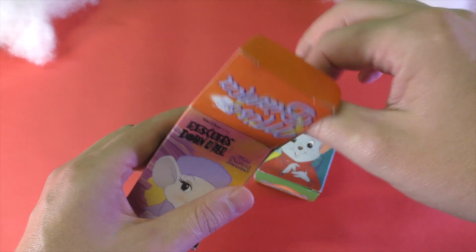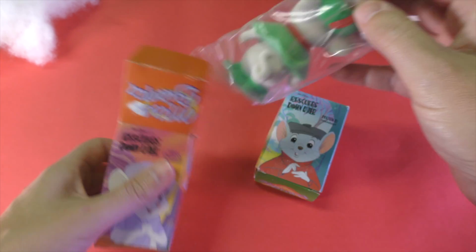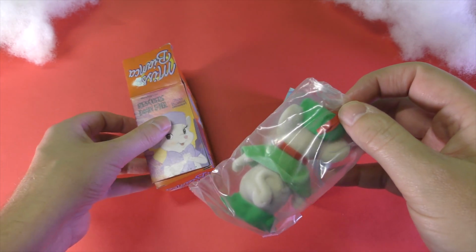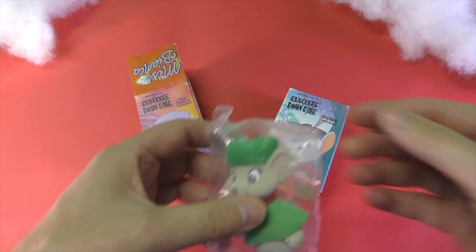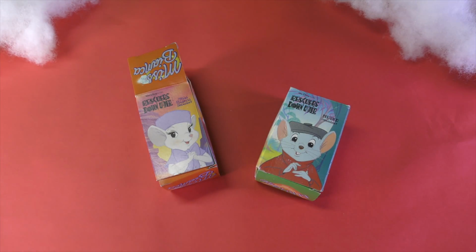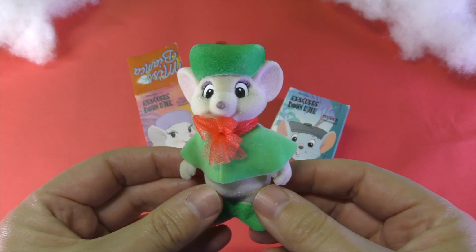Let's open her up and peek. This has never been opened before, so this is a big deal. Check it out. Miss Bianca. All right, without further ado, let's open up the plastic and check out this incredible McDonald's ornament.